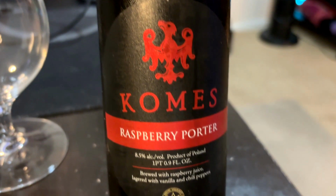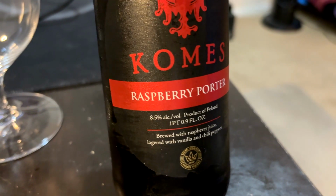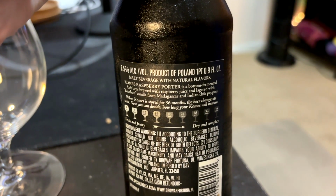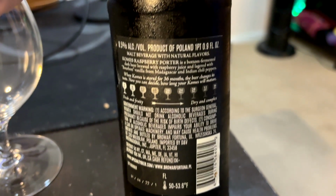Anyway, the beer we're doing tonight, I've had many times. It's from Poland: Komes Raspberry Porter, 8.5 ABV. This is brewed with raspberry juice, lagered with vanilla and chili peppers. They make a point of saying it's made with bourbon vanilla from Madagascar and Indian chili peppers. This can age up to 3 years, but I don't know how old this bottle is. I can't make sense of that bottling code.